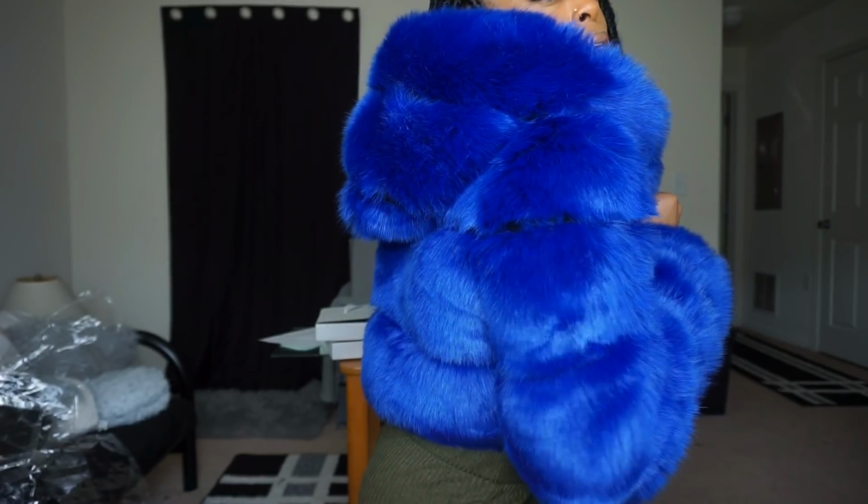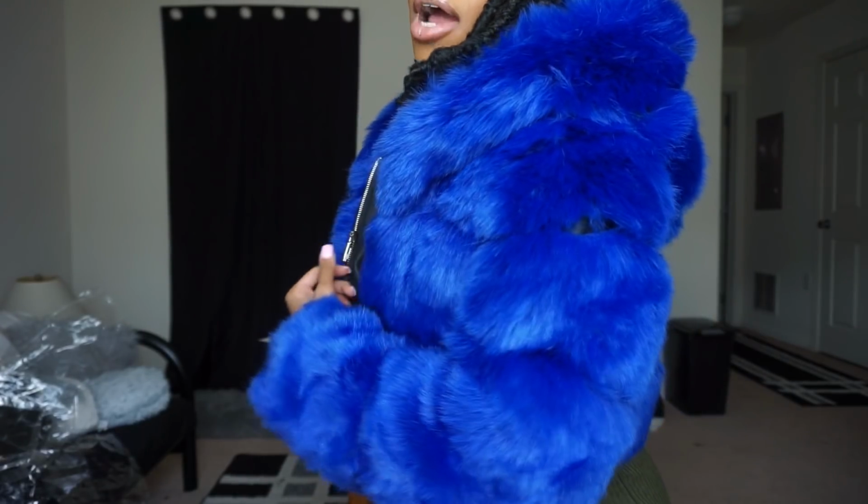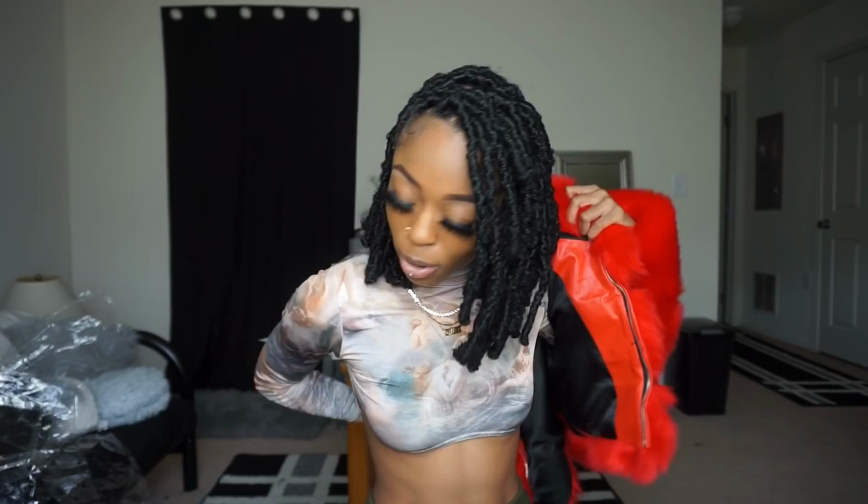Y'all, look at how they look. And look at how vibrant this blue is. I love the blue, because y'all already know, like I said, blue is my favorite color. So Cookie Monster ain't got nothing on me, honey. I love the red one too, y'all. The red one is definitely grown woman vibes. Oh my God. Nice and thick, definitely will keep you warm.